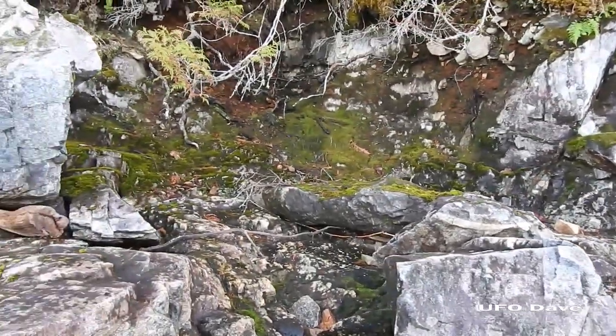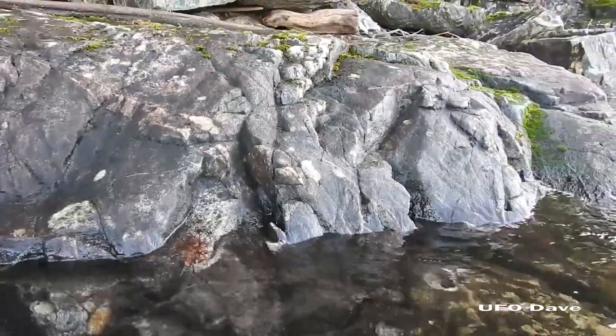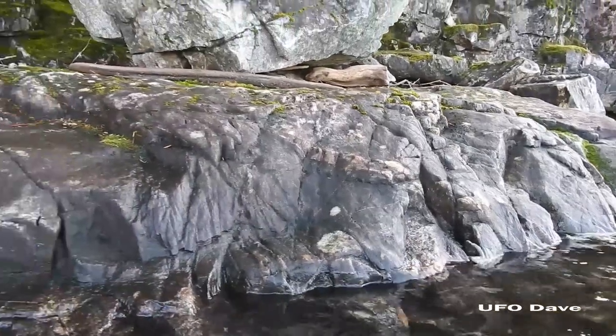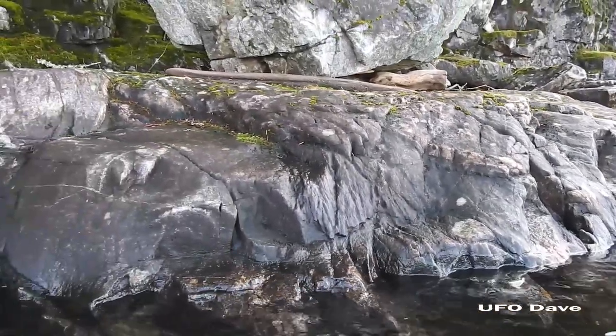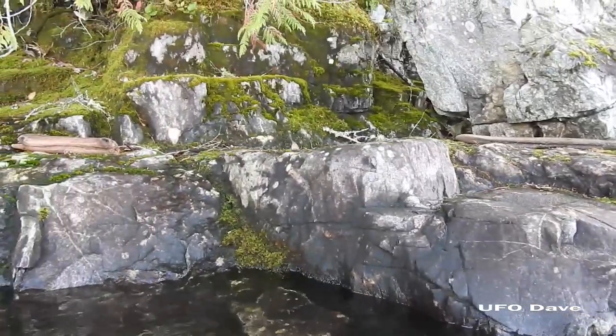And it comes up out of here, out of the water, and sits right up there. It's nice flat. Okay, battery died. Look at that. Claw marks coming out of the water. Oh, gosh. Look at that. Everywhere. Some old, some new. It's been going on forever.